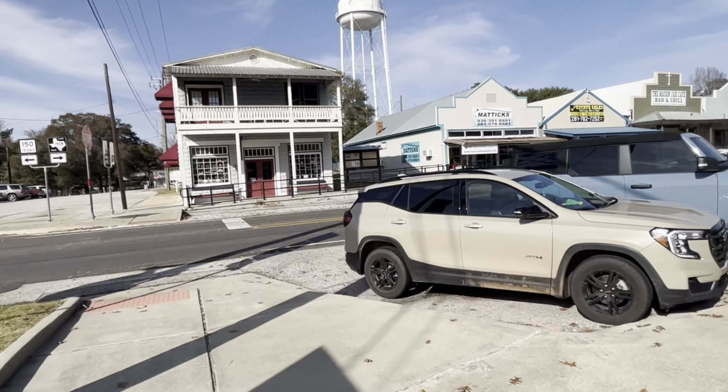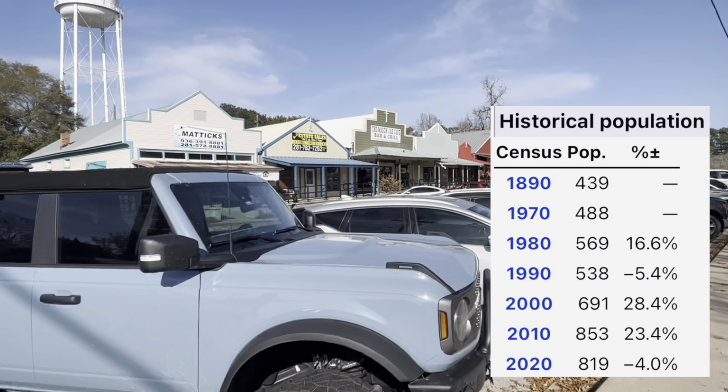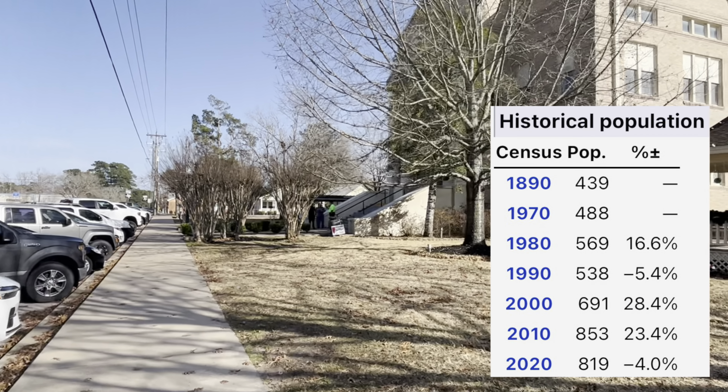In 1970 would have been the first U.S. census for it being a town. And at that point, there were 488 people, and it grew into the 800s, and has kind of leveled off there at 819 today.